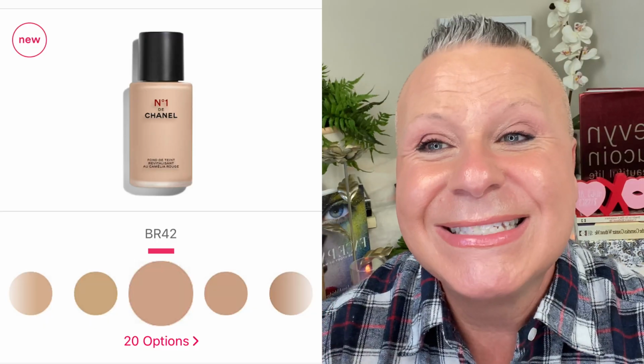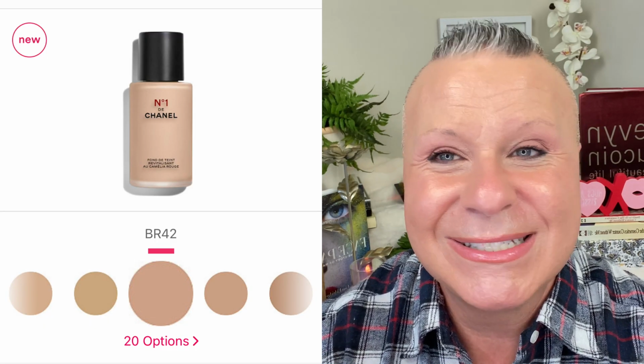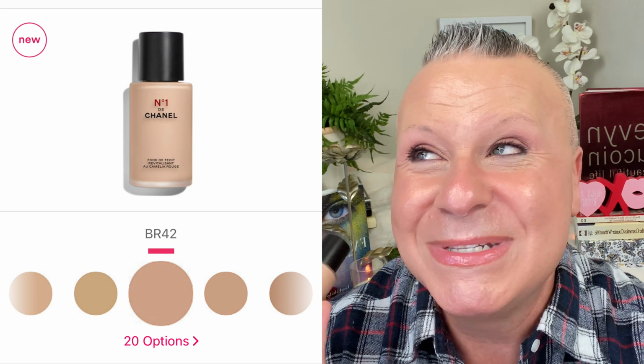Whereas my number 1 spot is the Chanel Revitalizing Red Camellia Foundation. I love it. I'm obsessed with this product. I even mixed it with the Charlotte Tilbury today. I had to mix them together because I'm so obsessed with this. I've got all these other foundations I need to use too, but I'm obsessed with this one now. I love it.